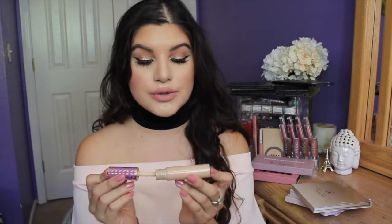And I didn't expect too much of it. Just the name, Shape Tape, I was like, this is going to be more of a highlighting concealer. It's not going to be like an everyday necessity or whatever. But boy, was I wrong. This is so good. It has a really big applicator, bigger than any other applicator I've ever used. But I don't know, I highly recommend this.